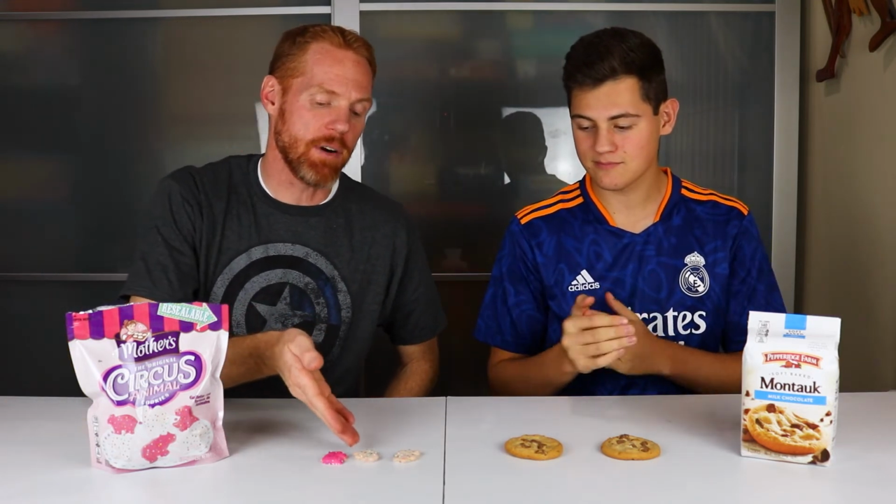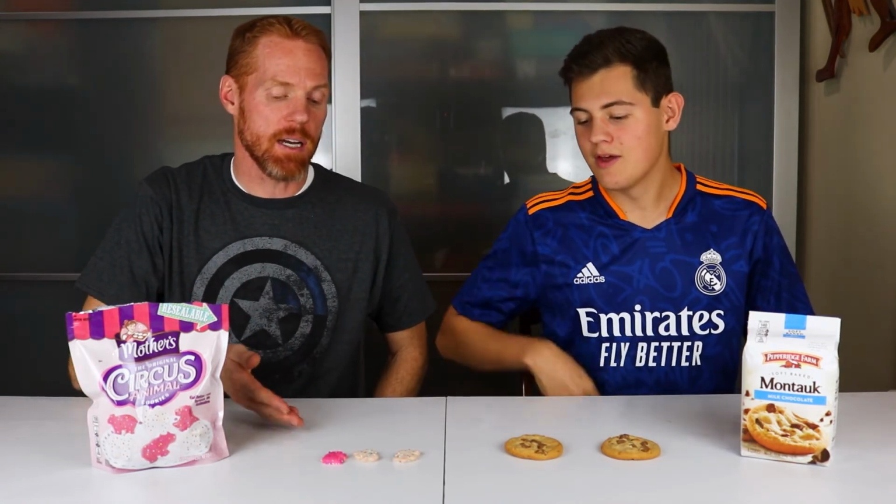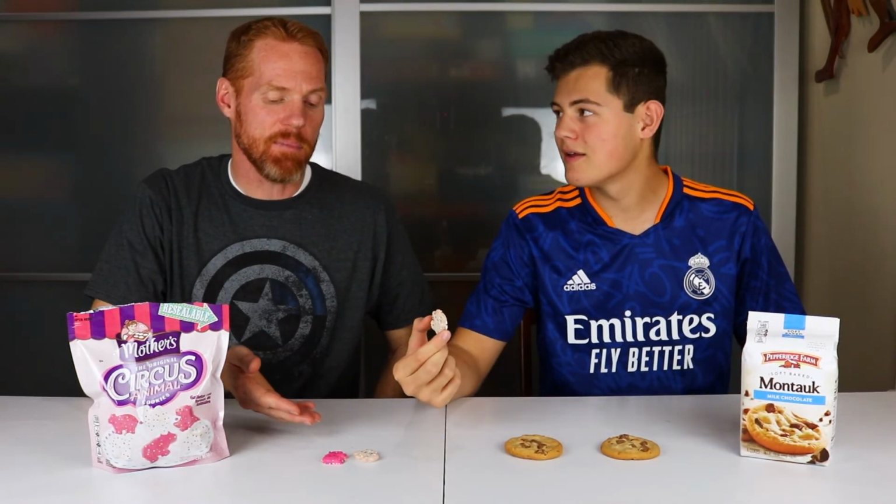The children's cookie. We are here in the final, and we've got the two best cookies, but there can only be one winner. So, Pepperidge Farm versus the amazing Mother's Circus Animal Cookies. Here we go. All right, and this time we actually brought out the white ones. Yep. They're not as fun looking, but maybe they taste different. We've got to be fair here.